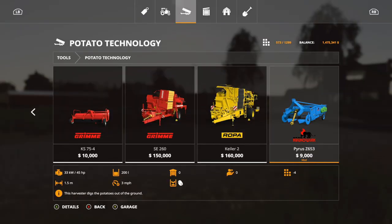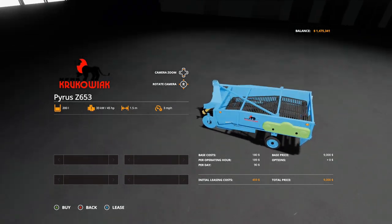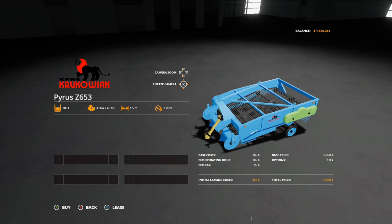Okay, and then after that one, we have the KFMR Krukowiak Pyrus Z653. $9,000. This is under potato technology. Four slots, holds up to 200 liters, 45 horsepower is required, 1.5 working meters, and of course, this picks up potatoes off the ground. But anyways, there is no options for this one right here. So nice little mod right here. We've been actually getting a lot of potato stuff.